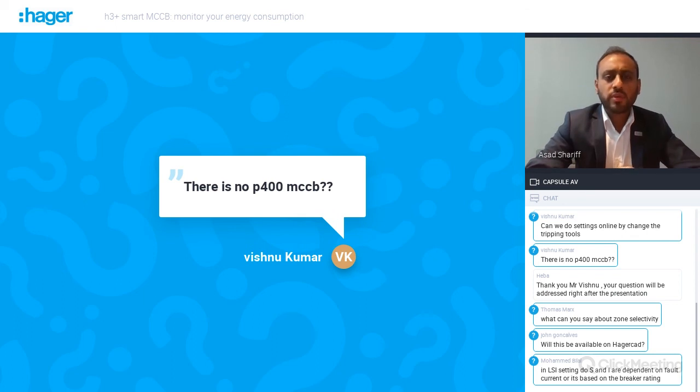Second question, there is no P400 MCCB. There's no P400 frame size. What we have is a P630 frame size, and there is a 400 amps MCCB inside the frame size. Whether it is a 400 ampere or a 630 ampere MCCB, it's the same frame size, but we have a 400 ampere rating available.